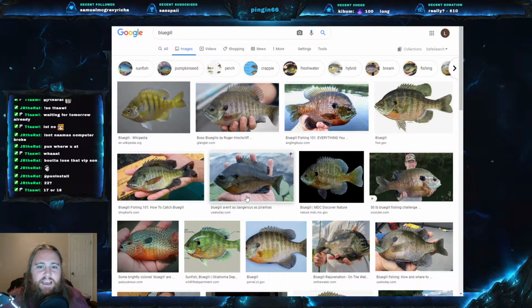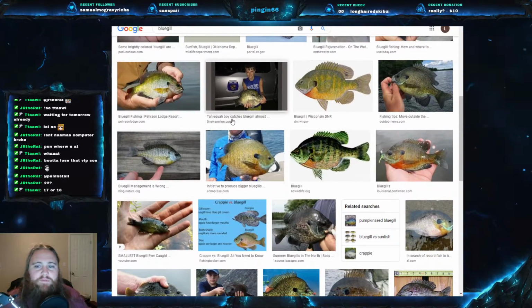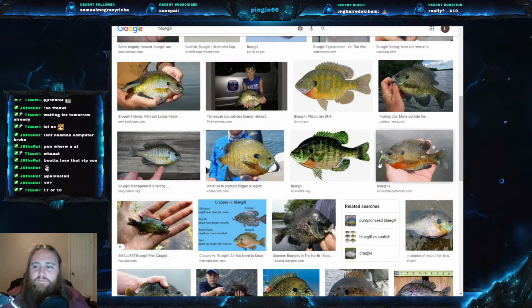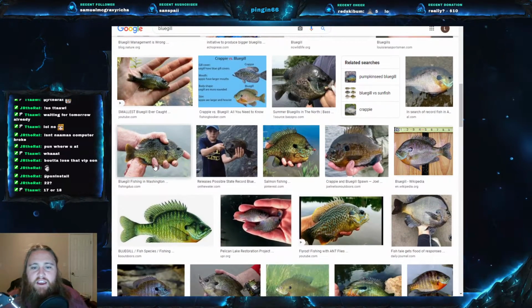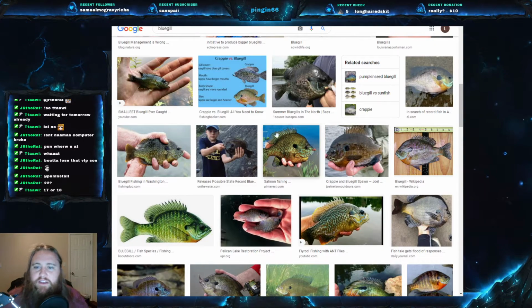And as you can see, I just pulled this up. As you can see, there's a bunch of different variations. People have caught different ones. But they all have that kind of characteristic there. That's not a bluegill. Anyway.